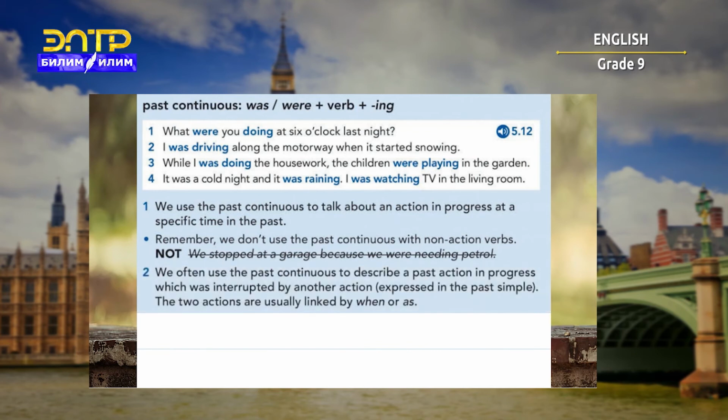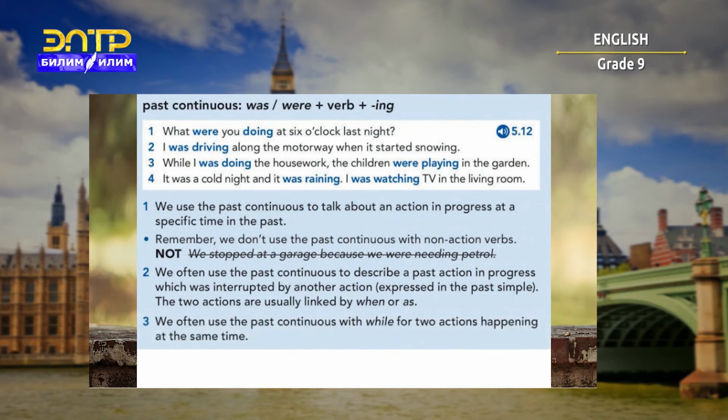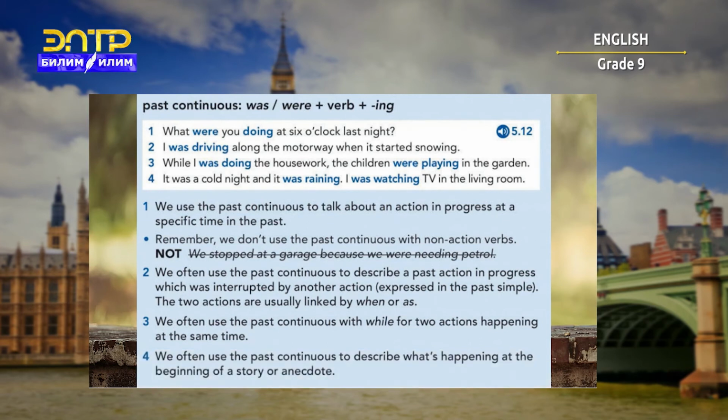2. We often use the past continuous to describe a past action in progress which was interrupted by another action, usually expressed in the past simple. The two actions are usually linked by when or as. And 3. We often use the past continuous with while for two actions happening at the same time. And 4. We often use the past continuous to describe what's happening at the beginning of a story or anecdote.